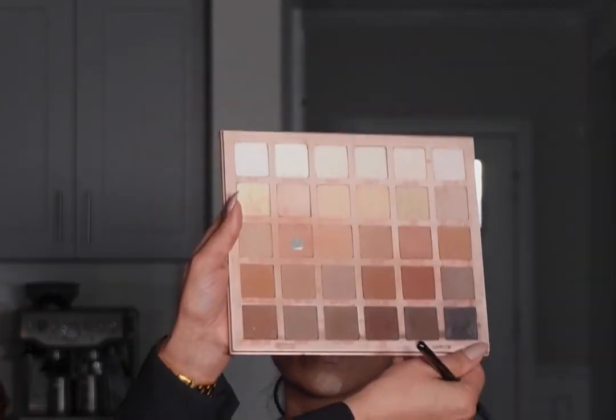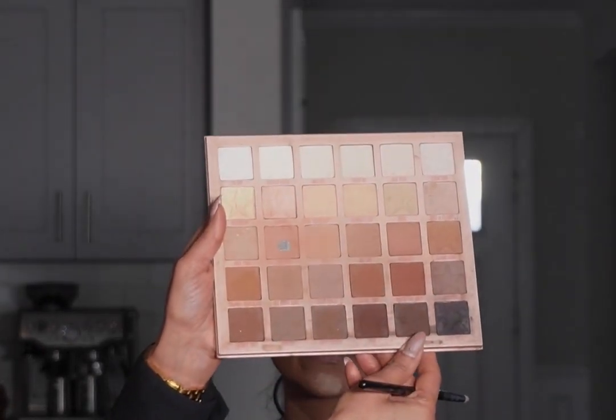I just did a dark color. I used some of these darker browns down here. And let's say she looks at this and says it's too dark. Okay, let's say she says that, right? How do you correct that?